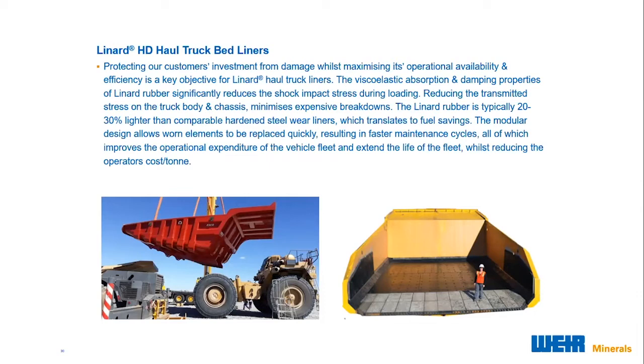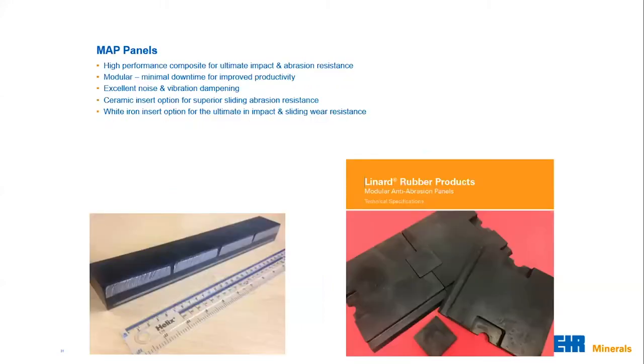The energy that product imparts to the truck itself is huge. On the truck on the left there, I've seen those supporting struts on the sides literally bent by 90 degrees. It's unbelievable the amount of stress these go through, but with a rubber liner in there, we're seeing, and our customers are seeing, significantly lower maintenance costs because of the energy absorption properties of the rubber. And this is a smaller version of that.